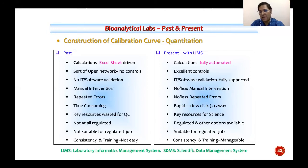Most of the labs, I was luckily a part of an advanced lab named Lambda Therapeutic at Ahmedabad. Probably they were known for conducting the first GCP compliant bio study in India. The team came from Ranbaxy. Ranbaxy was very big. They taught us, and then we created. So that is history. But except for that place, I found so many people using Excel sheets to calculate and draw those calibration curves, with lots of equations and this and that, and then they fed them into Excel. Then they were getting subparts and then the final results. Very tedious process.